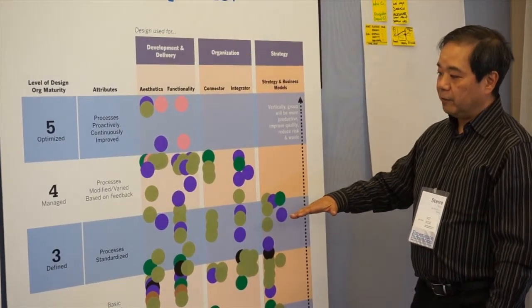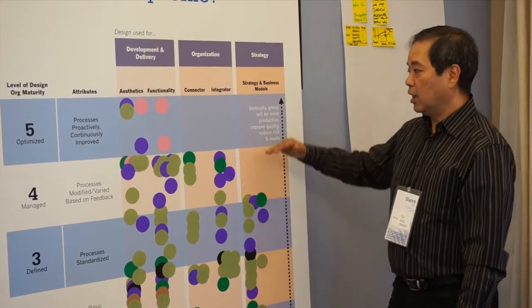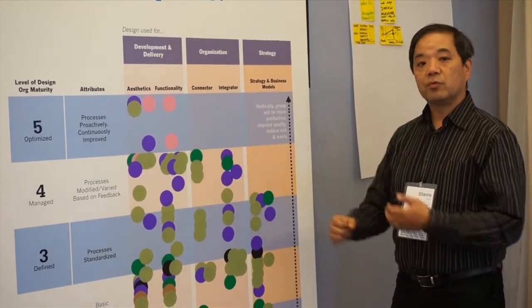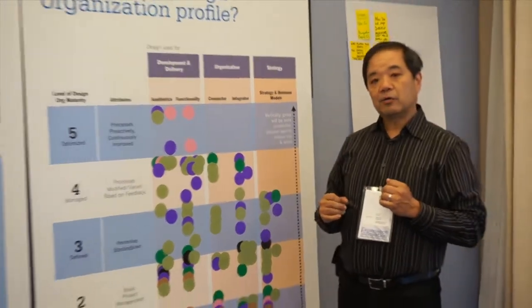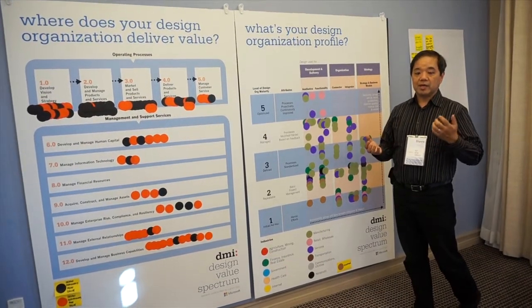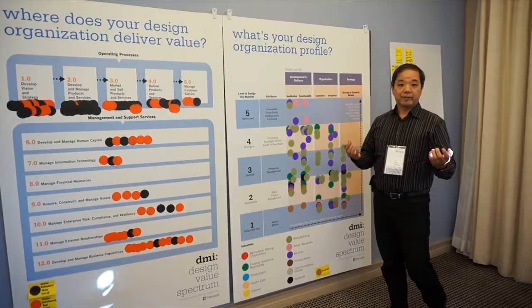Finally, how this is really helpful in having conversations with management is you can profile where a design organization is today and show where a design organization needs to be in order to compete more effectively through design. And that gap shows where design needs to grow. So both of these are great maps for having conversations around design and to actually compare design between divisions, between companies, or even compare design with another discipline like marketing or engineering.